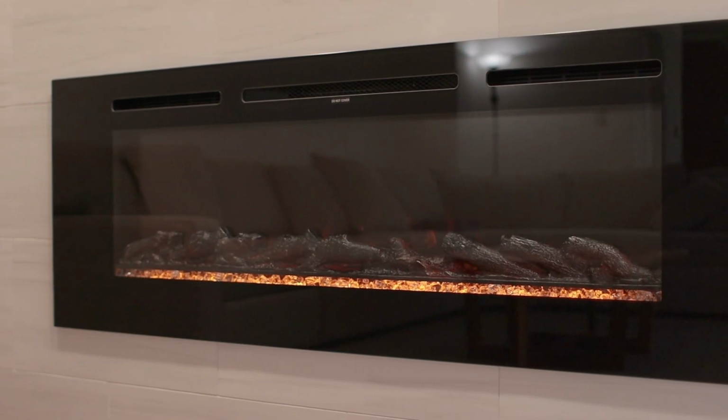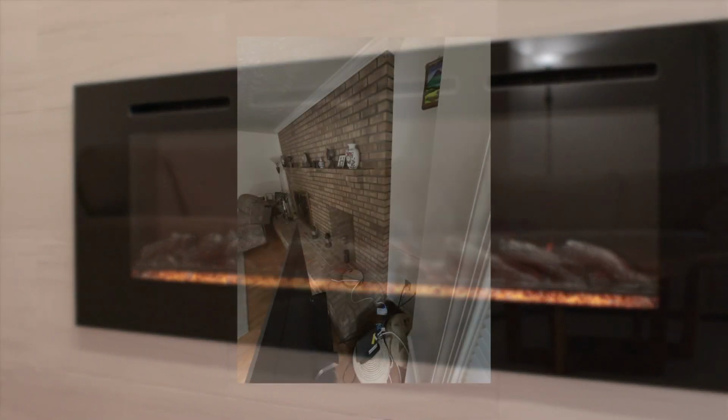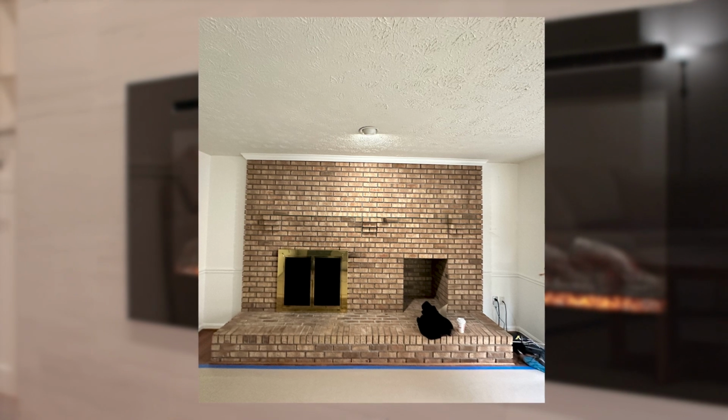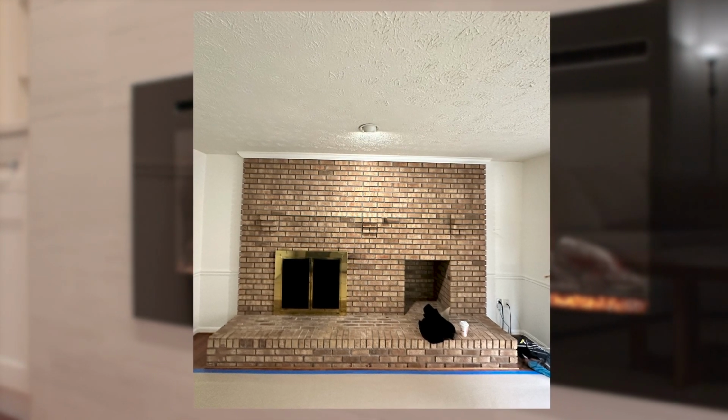The former fireplace was enormous. It took up most of the wall. It had a really deep hearth that was kind of dangerous. We have a small child who soon will be running around, and we didn't want her to be cutting herself on sharp bricks. And we just decided that it was time to replace it with something a lot more appealing to the eye.